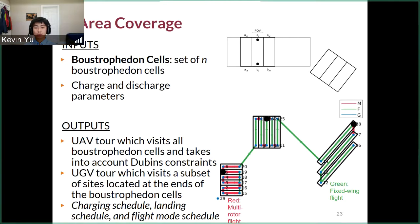Then lastly, we'd have a charging schedule, a landing schedule, and now we would have a flight mode. So when should we switch between multi-rotor or fixed-wing flight mode of our hybrid UAV? With this problem formulation, we have a new set of assumptions.